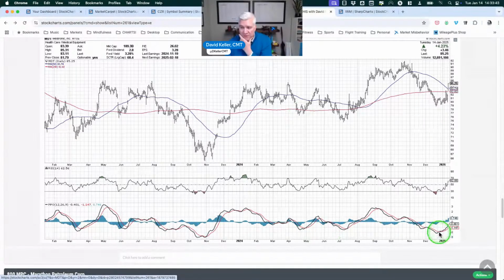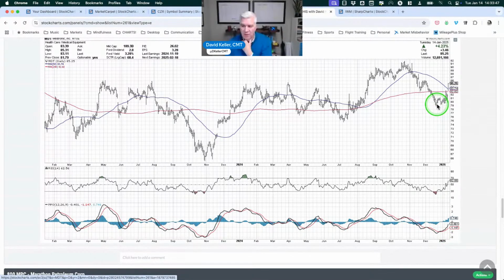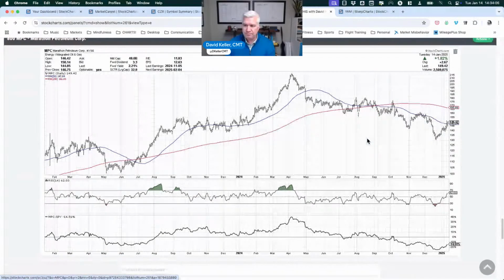And so we got a really good buy signal going into the holidays, and then from there continued to follow through to the upside. So it looks like Medtronic is bouncing nicely in a way that we've seen previously. Does that lead to a retest of the previous highs? For now, it certainly seems like that's a possibility. It did not seem like that for a little while here.